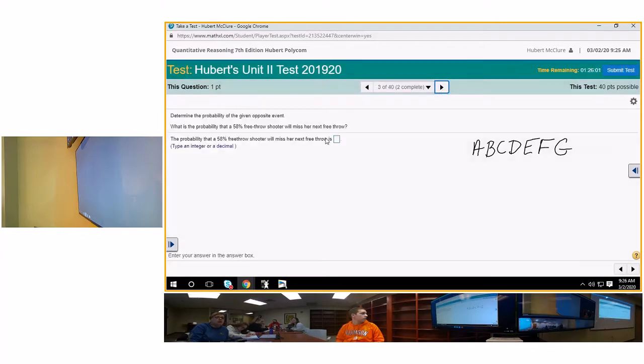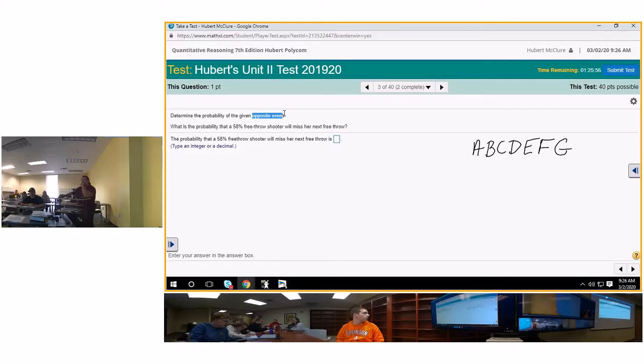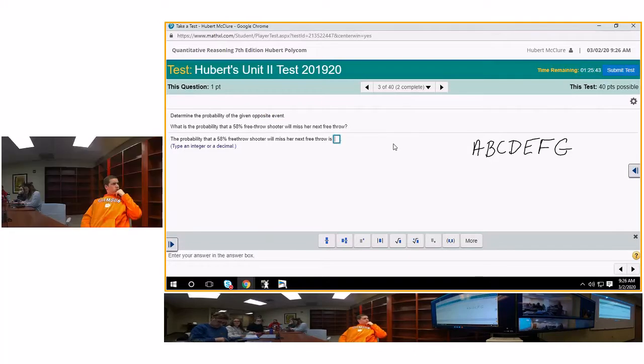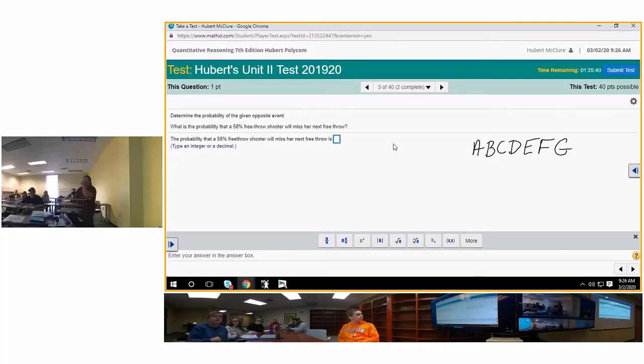Oh, I didn't preview, so I don't have the check answer button. Determine the probability of the given opposite event. Opposite event means the complement. What is the probability that a 58% free throw shooter will miss her next free throw? 0.42, that's right, or 42%. They give it to you in a percent, and you have to type it in as a decimal. If you start with a percent, you end with a percent.